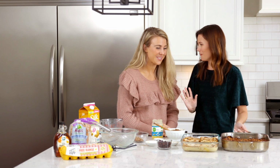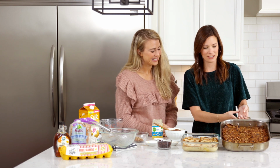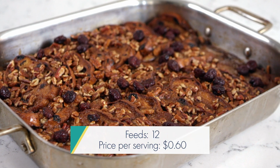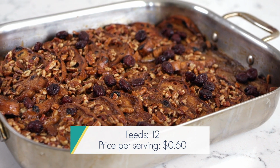It's still a little warm from the oven because Jenna was so kind and made a whole one for us. It's just so beautiful. It smells so good. And these dried cranberries make it really kind of festive.